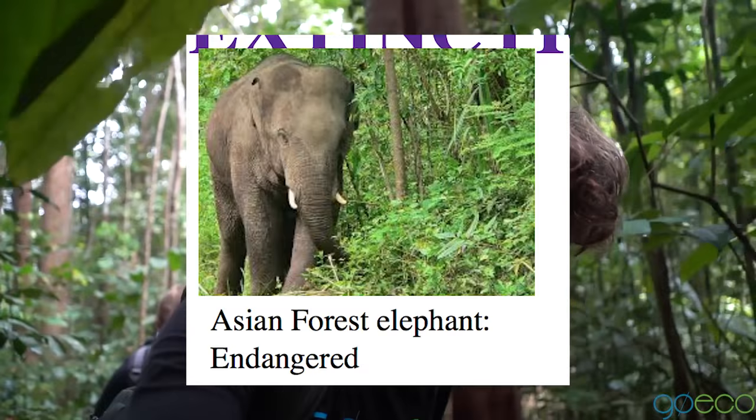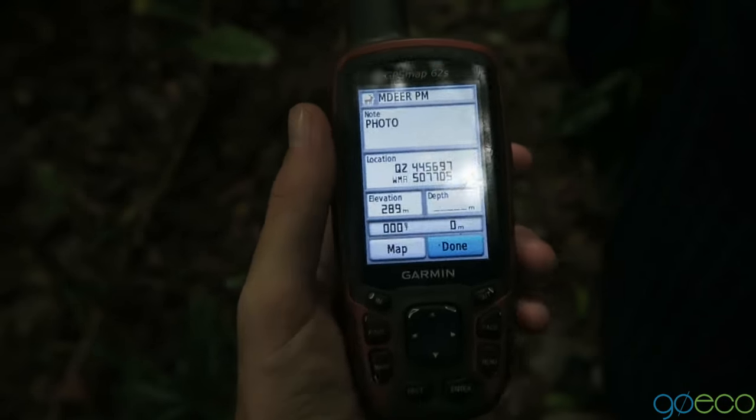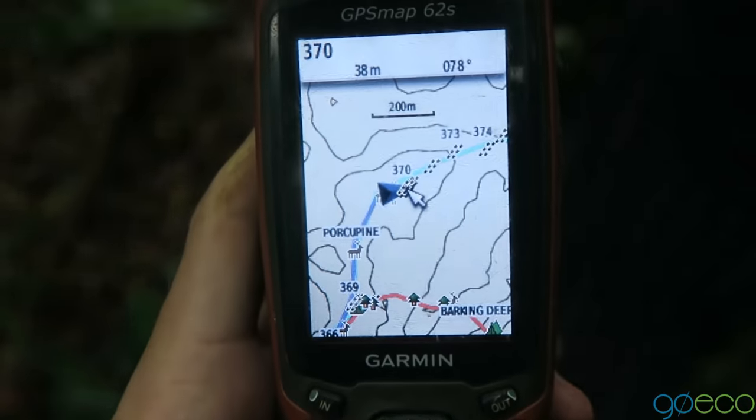So we're not just trekking through the jungle for fun, we're actually here for a few reasons. One of the main reasons is to deter poaching just through our presence. A lot of people come here and poach. There are a lot of critically endangered, highly endangered, endangered animals here, like tigers and elephants. We're also on the lookout for pug marks. We GPS track the information, then we provide it to different organizations around the world. With the data, we can hopefully get the government involved with more conservation efforts here in the rainforest. So we found a mouse deer pug mark and we've just taken the GPS and we're entering in the coordinates so we can track it. Can I click done? That's where we found it.